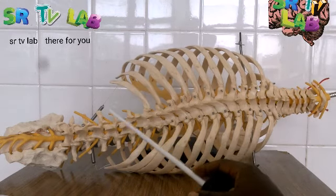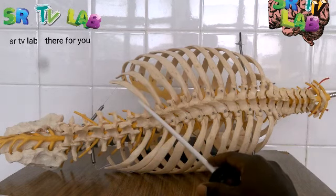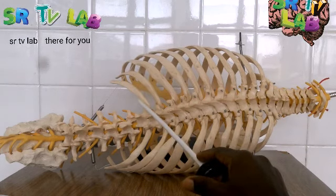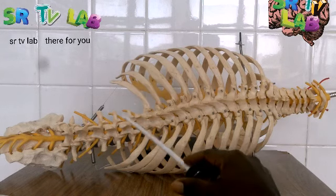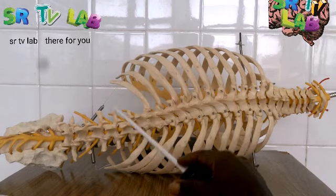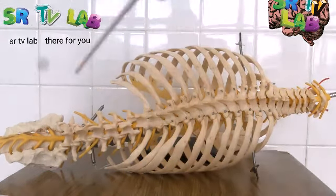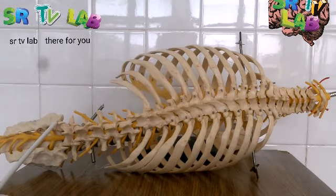And to know exactly where we can find the lumbar vertebrae, just as you can see, just inferior to the last rib, the 12th rib, the adjacent vertebra is L1 or the first lumbar vertebra, and so on. Then the last lumbar vertebra is the one that articulates with the sacrum. It's another region of the vertebral column.